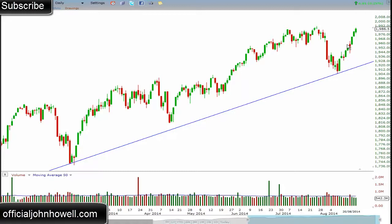I did a video a couple of days ago talking about if it makes a lower peak. But as you can see, it's continued to move higher. So this actually looks really strong. We've had strong sellers, now strong buyers, and the market looks like it's just going to continue up. So the market's strong. Now let's get back to this pattern here.